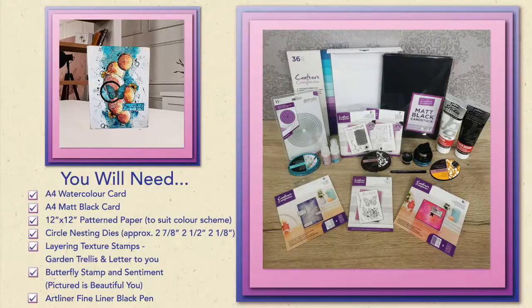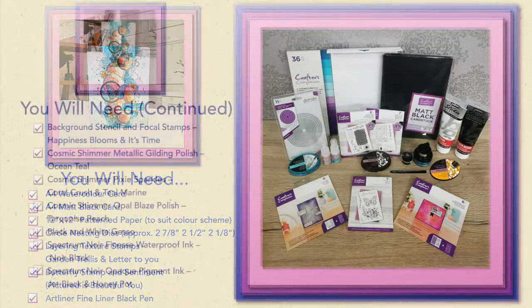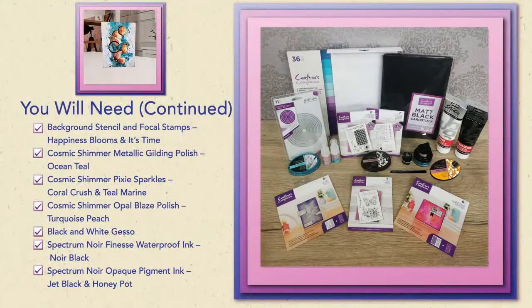Art liners, just a black liner pen, okay. We've also got the background stencils and focal stamps, and I've used Happiness Blooms and It's Time. And again, I've just used the stencils out of there. So if you haven't got those stencils, substitute them for something that you've got. Doesn't matter, it doesn't make a difference. It's learning the techniques today, not the actual shapes or sizes of what we're working with.